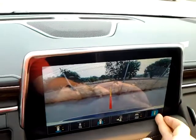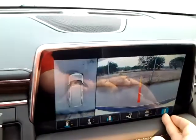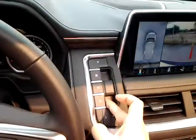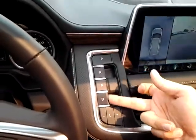Okay, redesigned backup, all back camera. Okay, almost grabbed the shifter here. Okay, so drive. Boom. See if I can get the... It's a hologram.